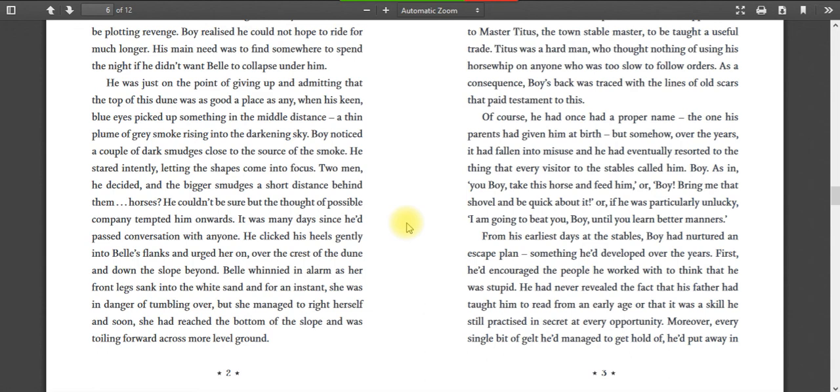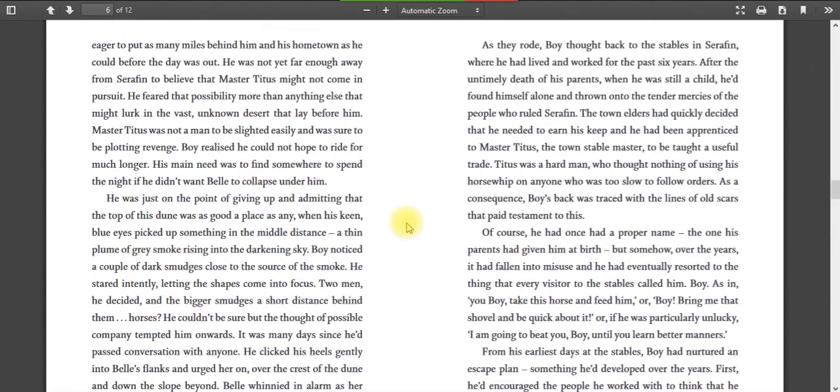He clicked his heels gently into Belle's flanks and urged her on, over the crest of the dune and down the slope beyond. Belle whinnied in alarm as her front legs sank into the white sand, and for an instant she was in danger of tumbling over. But she managed to right herself, and soon she had reached the bottom of the slope and was toiling forward across more level ground.